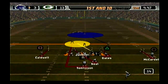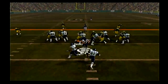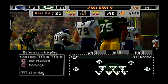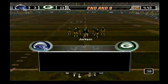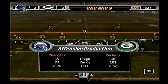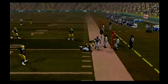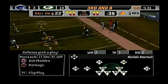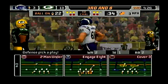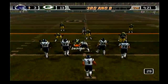The Packers line up in a 4-3. Barnett with the stop at the 21. Tomlinson gets the call on the counter. Short gain, about a yard. 9 yards to go. Back. Collins is there on the stop. Might have lost a step on the toss. Third and long.